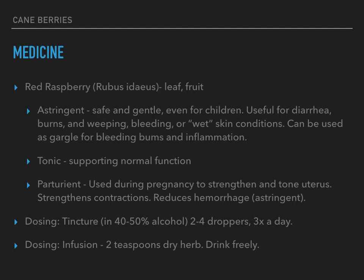It's good for kids, little kids. They can handle it. It can be used for diarrhea in little kids. It's a good one for little kids for diarrhea. Also, the astringent properties carry over to any of the species. It's really the tonic and the other that are specific to red raspberry.